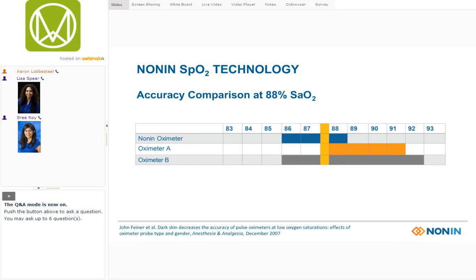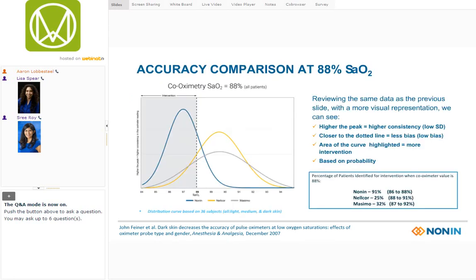Let's look at it another way too. The number of patients identified as experiencing desaturation when the co-oximeter value is 88% varied significantly among the 3 pulse oximeters. Brand 1, represented by the orange line, would have identified 25% of patients as experiencing desaturation. For brand 2, the red line, 32% of patients would be considered desaturated. The Nanan pulse oximeter, with higher consistency and lower bias, would identify 91% of those patients as experiencing desaturation. You can see the difference this makes in evaluating the needs of sleep medicine patients.